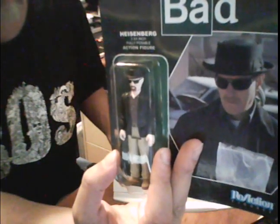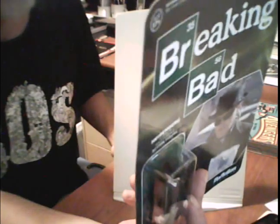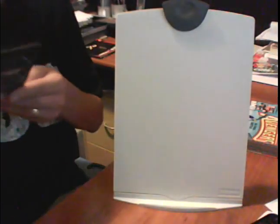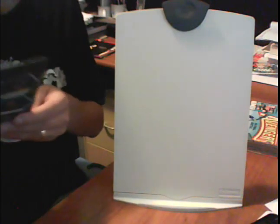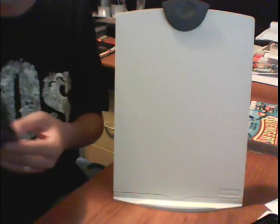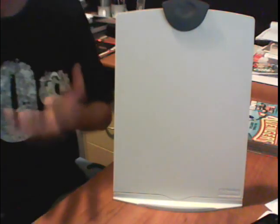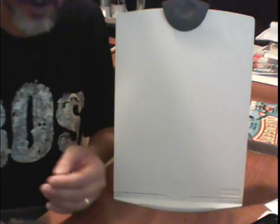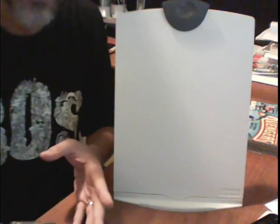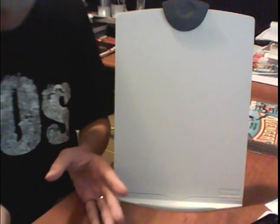It reminds me so much of the toys that I grew up with. I grew up with GI Joes and Star Wars, and these 3 3/4 inch action figures. I mean, I can almost see myself pitting Heisenberg against Luke Skywalker or one of my favorite Star Wars toys of all time, Hammerhead.